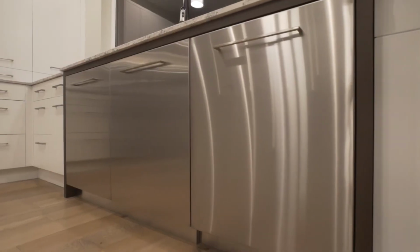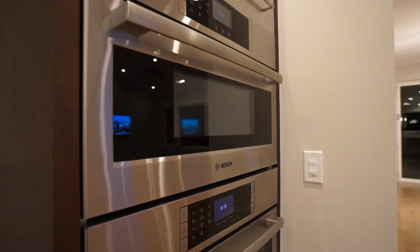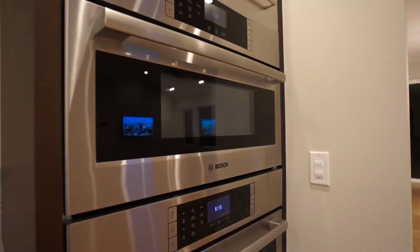The same framed-in detail we did at the sink to tie in with the stainless steel dishwasher, we also did at the ovens.